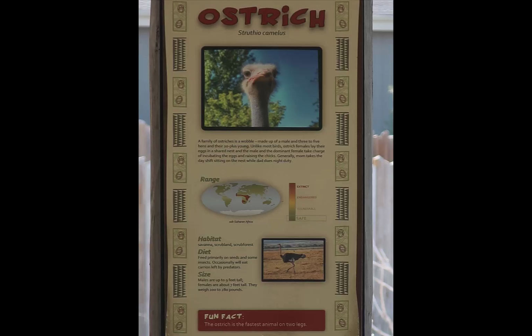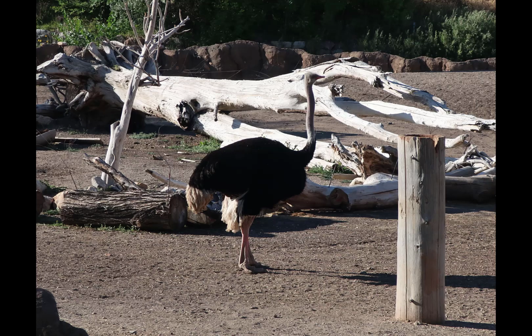At places like zoos and aquariums, I prefer to shoot video if I can get my batteries to last that long. Here's the ostrich. He was just standing there, so it's a still photo.